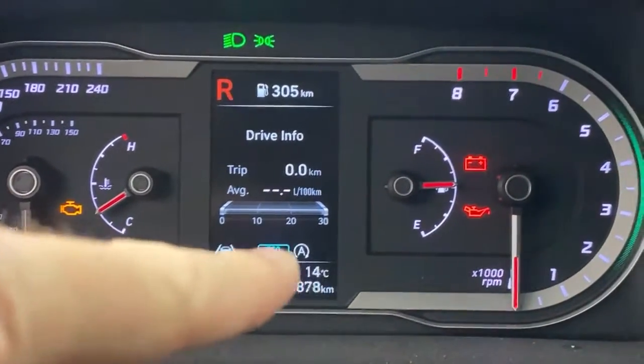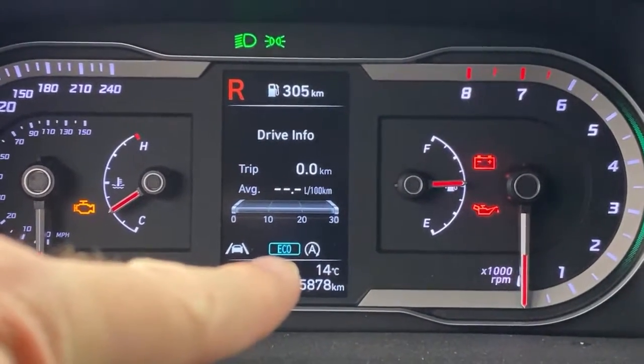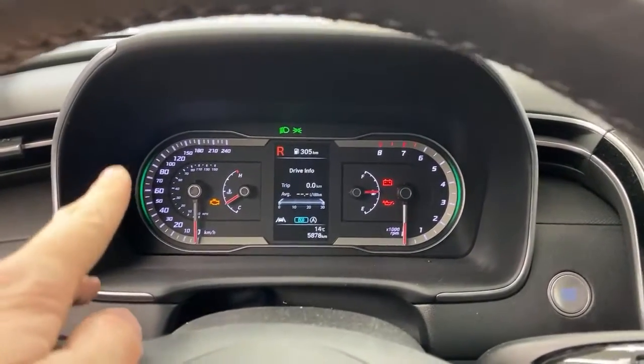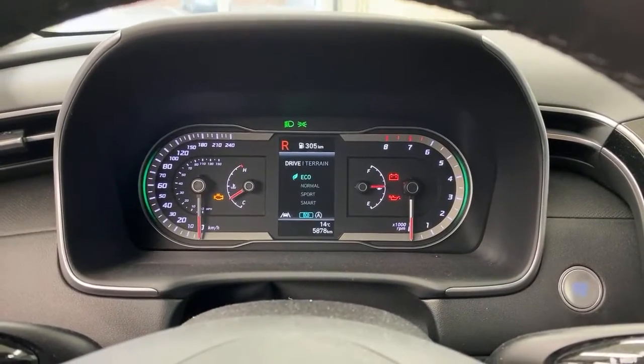You've got the auto start stop feature, which some people like, some people don't. You can turn it on or off. Your drive modes are there, and see how it says eco there in your drive mode? That is your drive mode, but it's not the only hint that you're in eco mode. See the lights on the outside here? We're going to switch our drive modes here. We're in normal mode. Sorry, we're in eco mode.